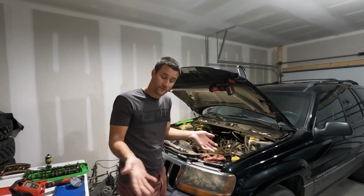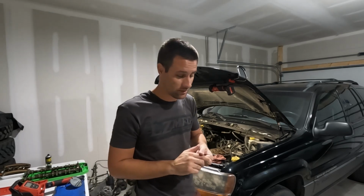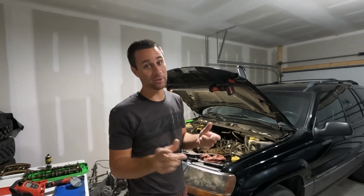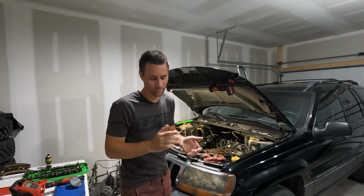So guys, I've got to get parts off to the machine shop, get those worked on, and then we'll hopefully get it back together and hit the key. I always absolutely hate that part of any engine build, any motor after you've had it apart. I hate hitting the key for the first time, but I'll bring you guys along, and we'll hopefully make a 4.7 make some noise again.